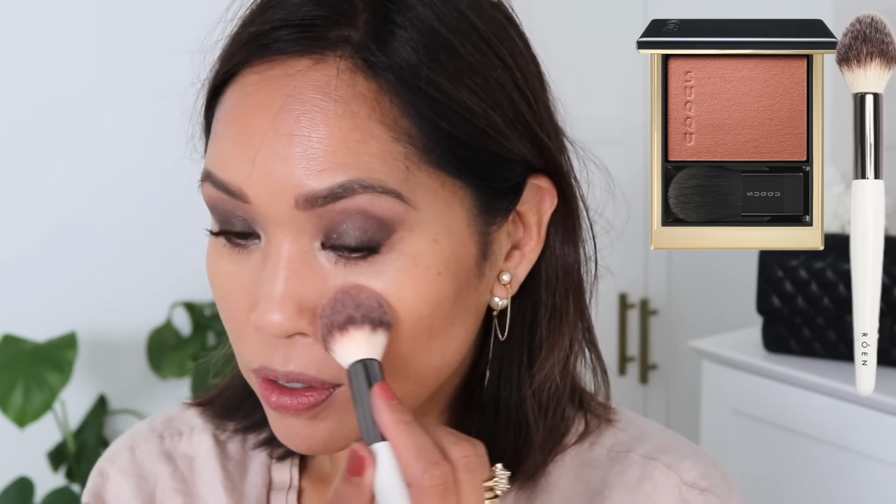But let's go in with blush. We're going to go in with this SUQQU blush. This is the one in 04. I've been loving this, but in combination with another blush. So let's add this first. I need to blend this a little bit better.